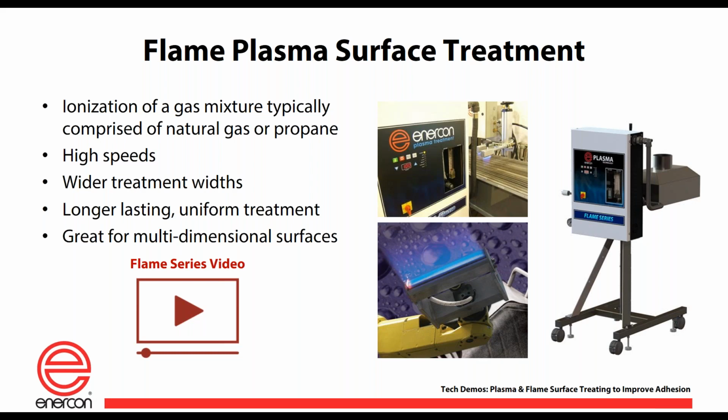That last video, I should have mentioned with the blown ion, it was on the cart. He mentioned the optional cart there as well. So we have customers who are using that and moving it around when they need to treat different lines. And the flame system here can be done the same way. You can raise and lower that depending on the conveyor height, or you can move it around to different lines as needed.